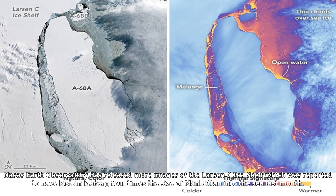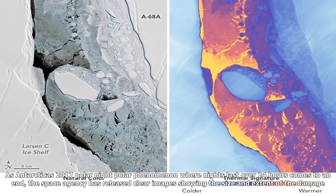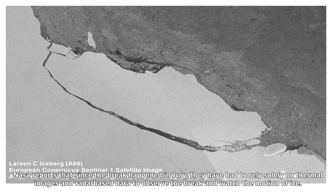NASA's Earth Observatory has released more images of the Larsen sea ice shelf, which was reported to have lost an iceberg 4 times the size of Manhattan into the sea last month. As Antarctica's 2017 polar night, a polar phenomenon where nights last over 24 hours, comes to an end, the space agency has released clear images showing the size and extent of the damage.